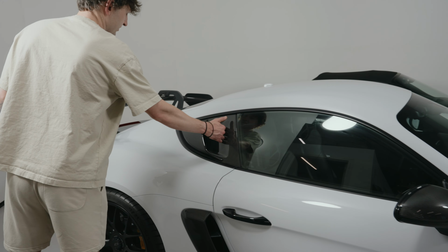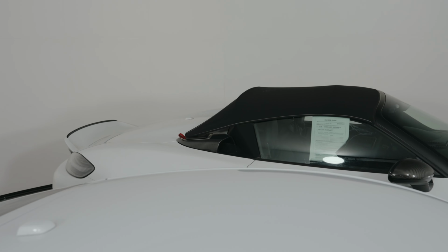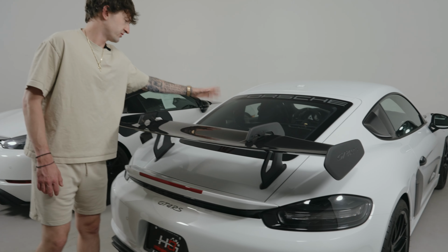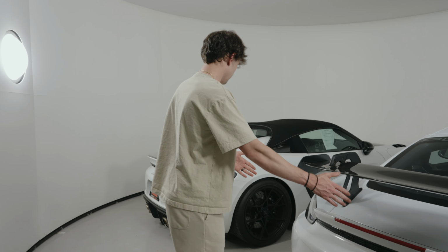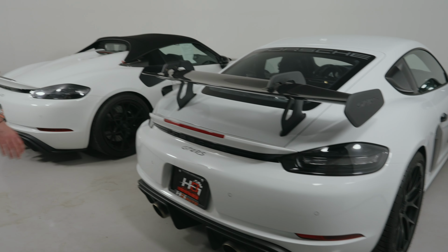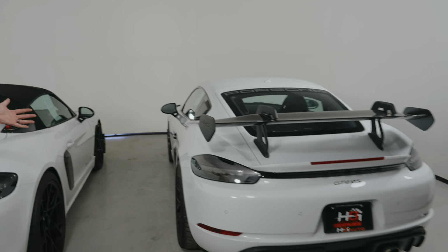You're going to notice that the intake duct here is significantly bigger than the one over here on the RS. Your trunk space is going to be different as well, because right here you have the glass and the latch. You can see the beautiful intake system. You have a much less aggressive duckbill because you have the swan neck wing here as well. In regards to the rest of the car, pretty much everything is the same.